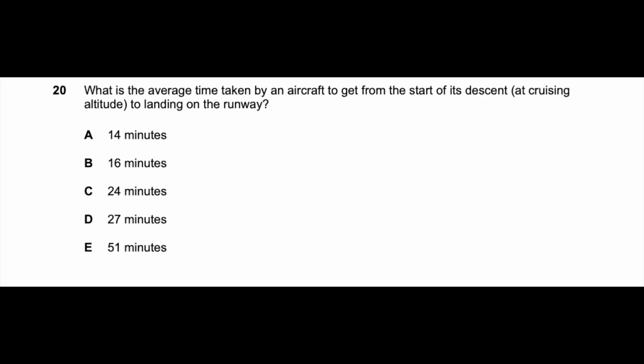Question 20. What is the average time taken by an aircraft to get from the start of its descent, at cruising altitude, to landing on the runway?